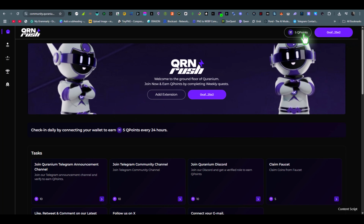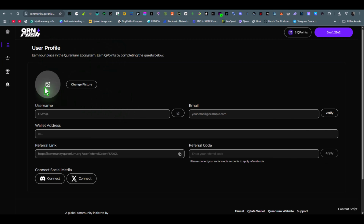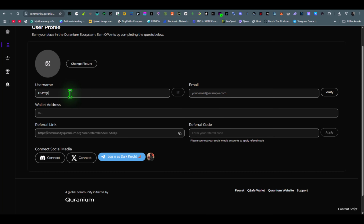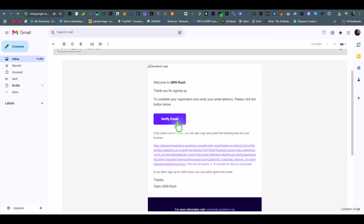As you can see, I've already received 5 points for the daily check-in, as you get 5k points for checking in daily. Next, click on your profile icon where you'll need to complete some verification. Here, you can add your profile picture. Click on this pencil icon to set your username. Enter your email and click verify. Now check your email and click on verify email to verify your email.